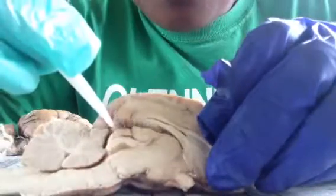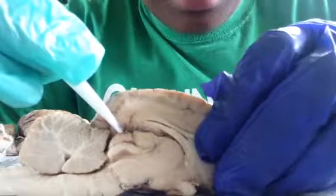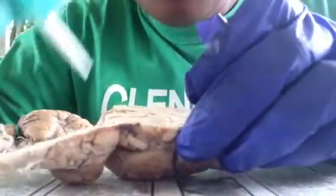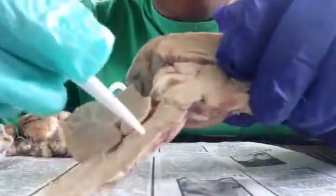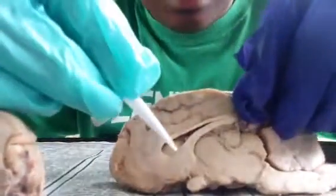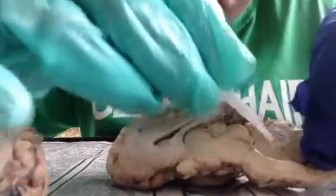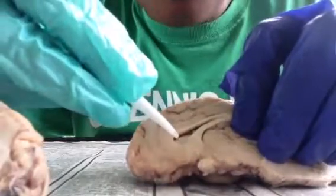Pineal body, corpora quadrigemina, superior, inferior. And this is the spinal cord. Lateral ventricle, third ventricle, fourth ventricle. I'm just gonna go over it all over again so I'll make sure y'all got it.